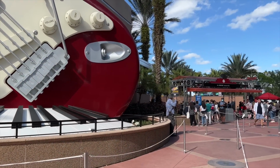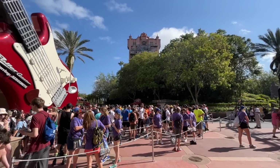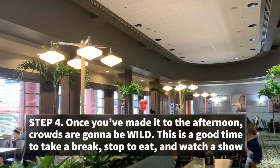If crowds are still okay, just go ahead and jump in line, but if they're looking kind of rough, check and see if a single rider option is available. Step 4, once you've made it to the afternoon, crowds are going to be wild. This is a good time to take a break, stop to eat, watch a show.